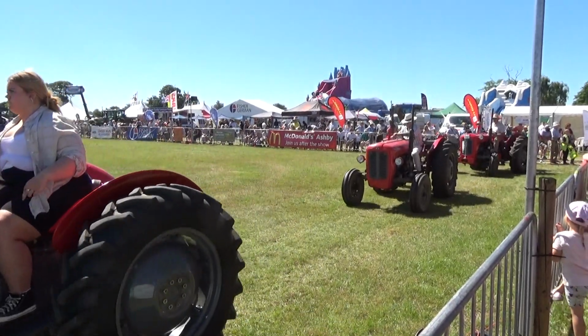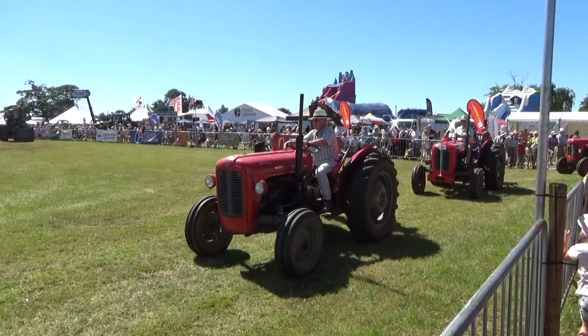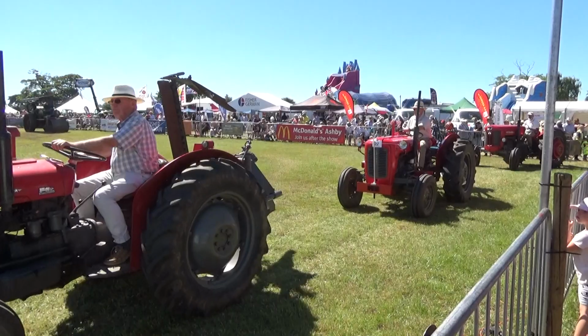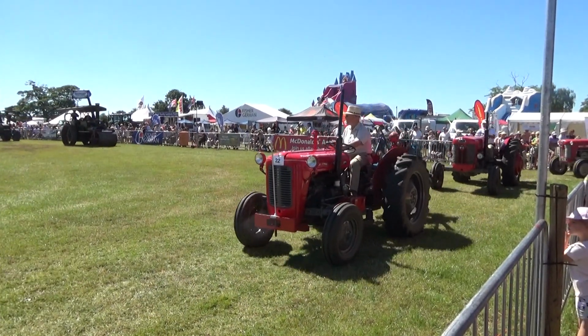They're quite unusual to see, and this one's also equipped with the Lucas lighting kit. The single headlight is very prominent. Usually this one has got two rear lights, but in the original kit they were just a single rear light. But a nice looking tractor.